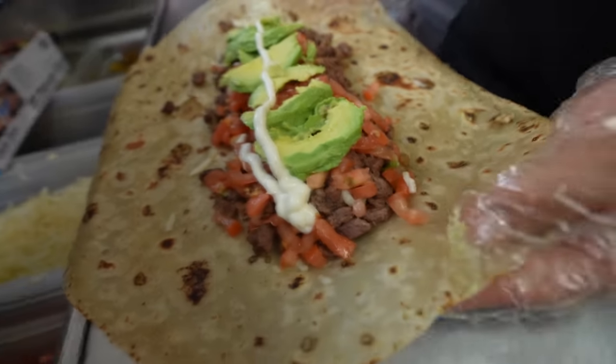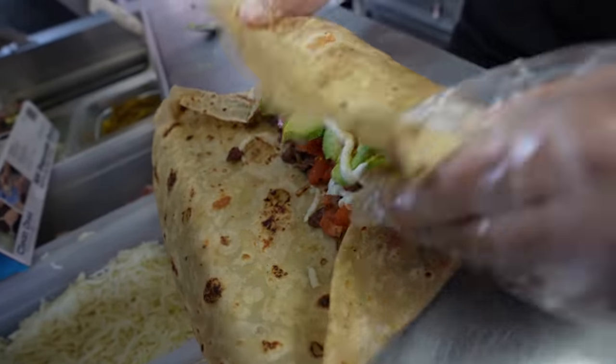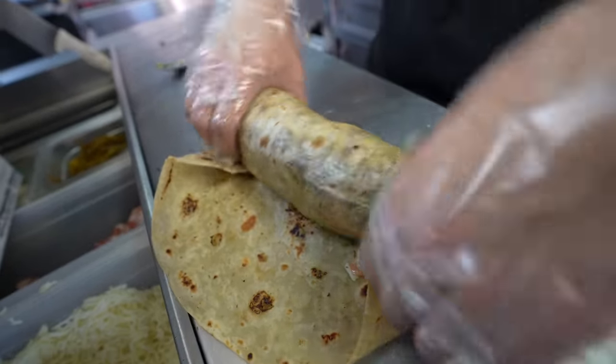So now to wrap it all up. The ingredients are set up. Yeah, we go now and wrap it up. That's pretty huge. I know, right? It is huge.